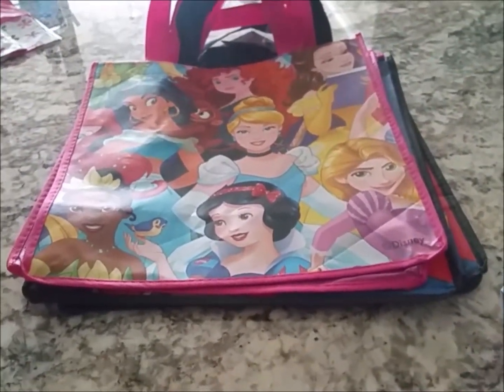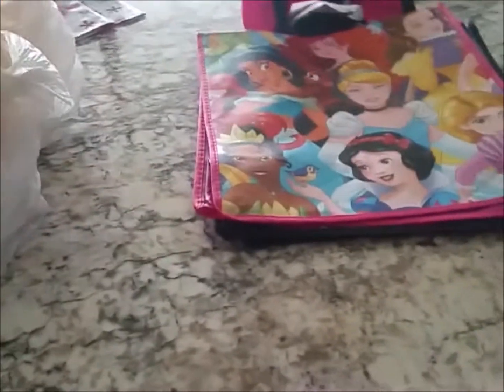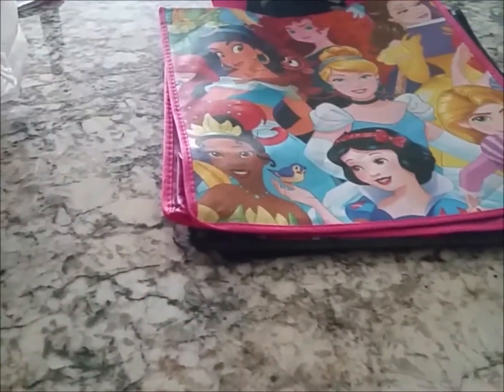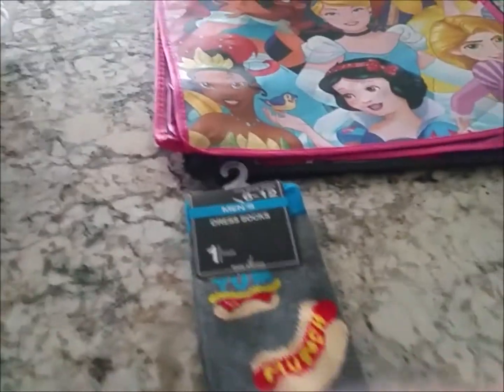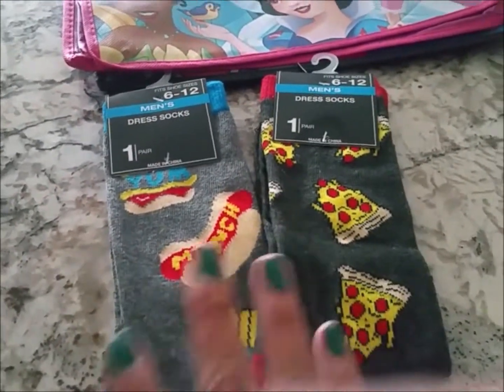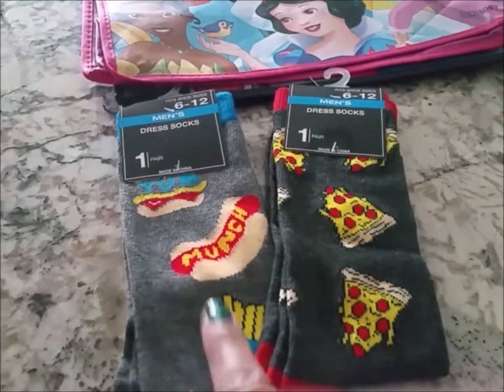And then I found the socks that I was looking for, for my son-in-law. I should have picked them up when I bought my boys theirs, but I didn't because I procrastinate. And then I found them at this Dollar Tree. So I picked up these two, like the ones that I had hauled for my boys for their Easter baskets. These are gonna be for my son-in-law's basket.